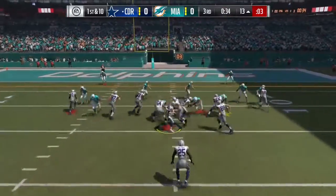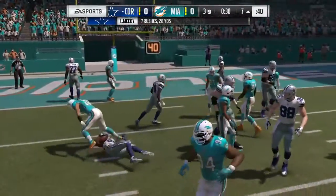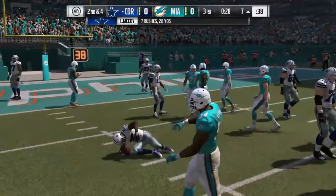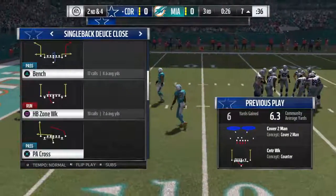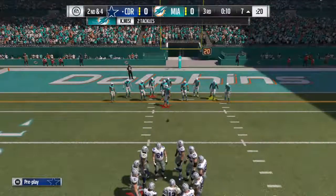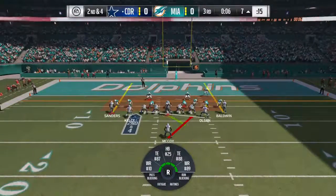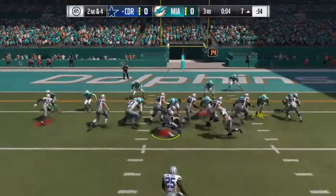Play clock winding down. Now a first down carry here for McCoy, and able to push his way forward here for a good little gain. It's a 6-yard pickup, and it gets him to 2nd and 4. And once again, leverage wins. The offensive line, lower than the defensive front. They moved them and found some good space for the guy carrying the ball.